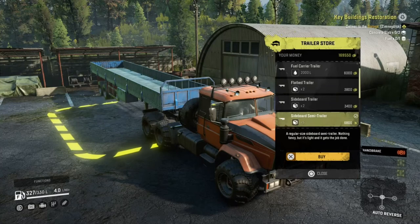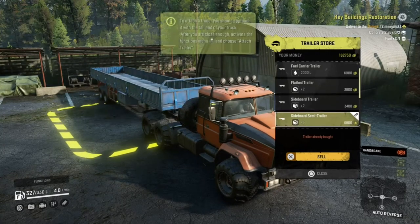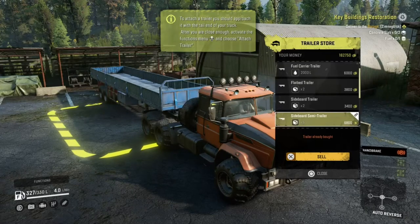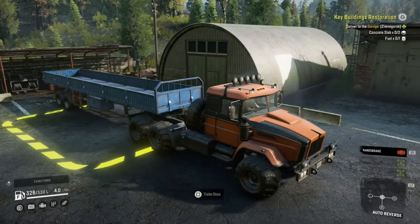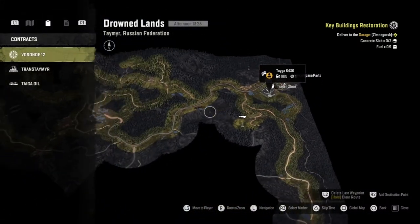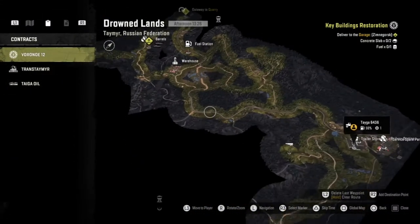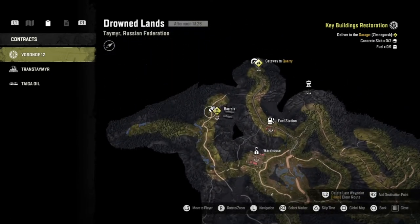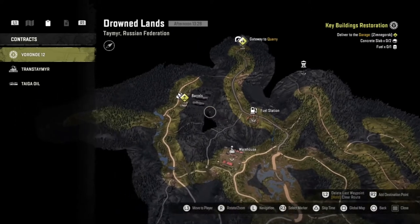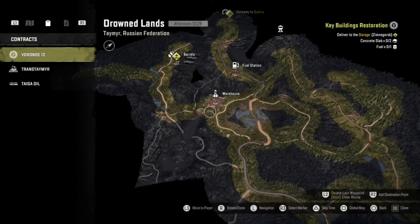semi-trailer right here. We'll throw that on. That can carry 5 cargo, which is going to be useful because the concrete slabs both take up 2, so that'll be 4, and the fuel takes up 1, so that is going to be absolutely perfect. So the concrete slabs we get from the quarry, and the fuel we can actually get from here, which is actually on our way to the quarry gateway, so we might as well stop there.